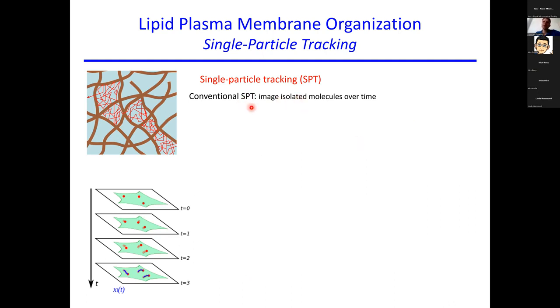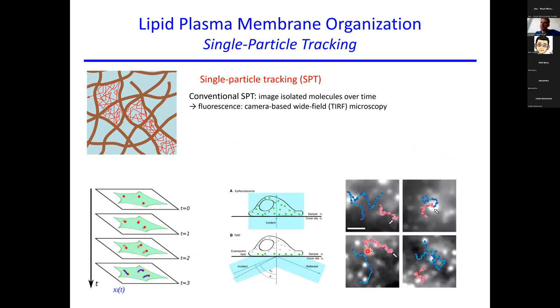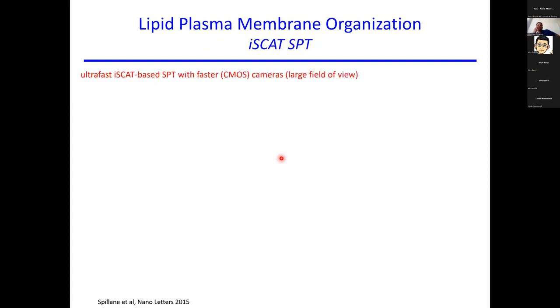The conventional SPT uses fluorescence on a camera-based wide field or TIRF microscope, and you image over and over and over and look at the mobility. It's a nice tool. The problem is you often have limited time resolution because you have to gather enough fluorescence from a single point, and you need very sensitive cameras, which often are too slow. The frame rate is not good enough. So that's why, for example, we moved on to do iSCAT-based single particle tracking with a faster CMOS camera.